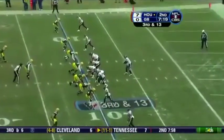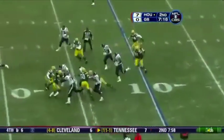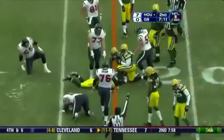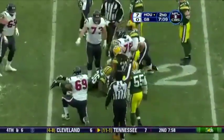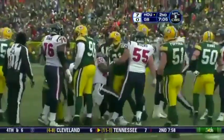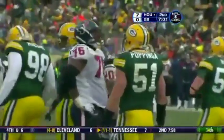Schaub out of the shotgun. Slayton lines up as a receiver. They find him on a screen. Here's Slayton over the 20, and Slayton picks up the first down. This kid is terrific. You said Alfred Malone with the tackle. First down, Houston. That was a great little pass.